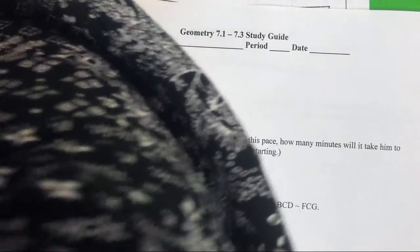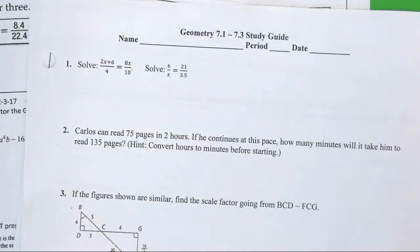In trouble is because they did not know any of the answers as a review, which is a little scary because there's a test for it regardless. So tell me what we're supposed to do on the first one.